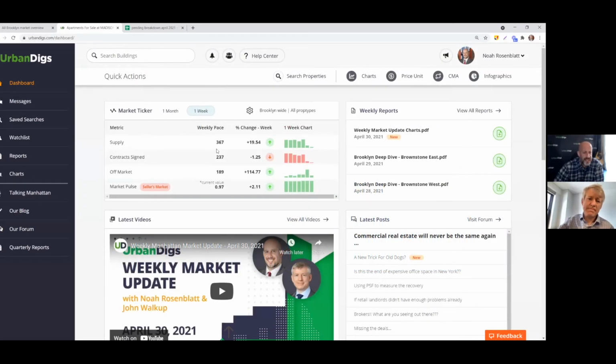Exactly. The listing season in Brooklyn is in full gear. If you're buyers at home keeping score, this is close to probably it, I would think, right? April, May, June, and that's kind of it. Once you get to July and August, things typically slow down, but there's nothing typical about what's going on here. So who knows? Let's move on to the measure of weekly demand in Brooklyn.